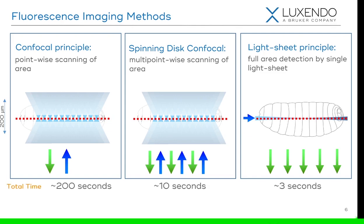First is speed. Because of the fact that we have the axial confinement of our illumination light, it means that we no longer need a pinhole in a light sheet system. What that means is that we have the detection efficiency of a wide field system with the 3D sectioning capabilities of a confocal, leading to being able to acquire images extremely quickly.